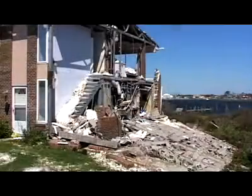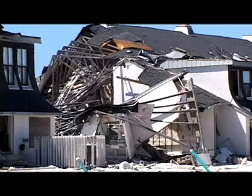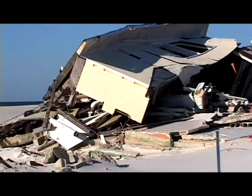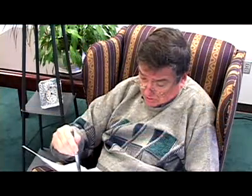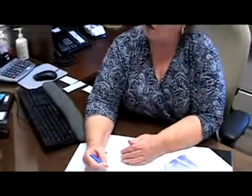Wildfires, floods, tornadoes, hurricanes. Disasters can strike anywhere in Florida. That's why now is a good time to make sure your insurance needs are in order, especially your business policy. The most important first step is to take some time to read and review your policies and address any questions you may have with your insurance agent.